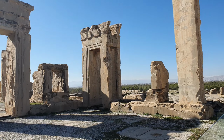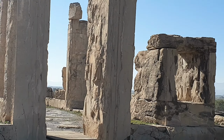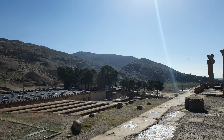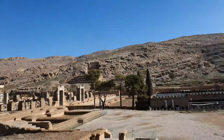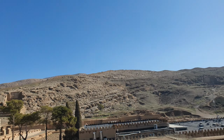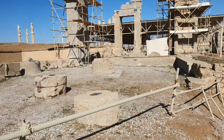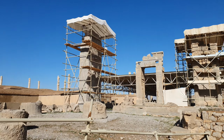This is called the Hadish Palace. I can see why they chose this place to build all these palaces. Because Persians used to rule this land, and plus it's a beautiful land. See the mountains. These are the ruins of another palace, another part of the palace.